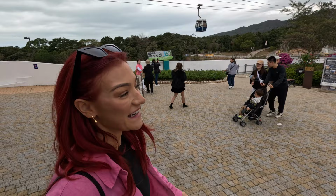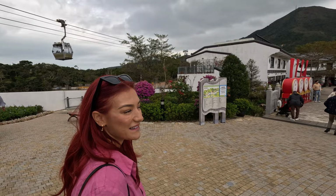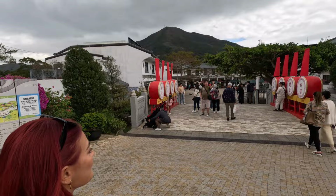We did the glass cart coming this way, and you can see everything. You would have just seen all the footage from that. I would definitely recommend doing the glass cart. Yeah, it's cool doing the glass cart. I don't think you realize how high up you are, but it is pretty impressive when you get up there. You are very high up.